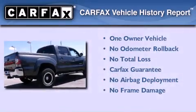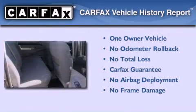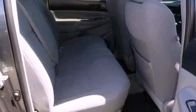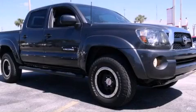This truck has had only one owner, and it qualifies for the Carfax buyback guarantee. Contact us today and schedule your opportunity to see this vehicle in person.